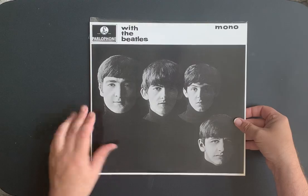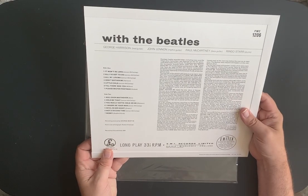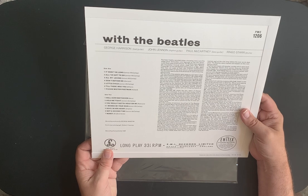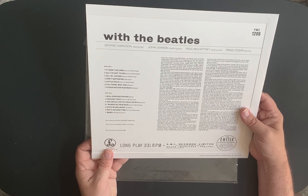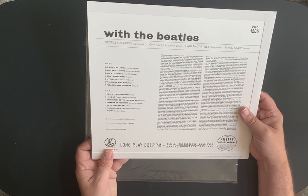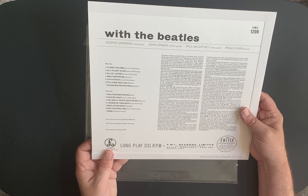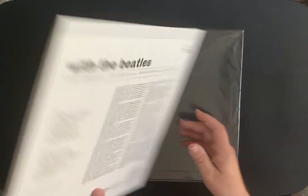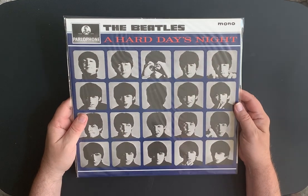That's With the Beatles. Great album again. It Won't Be Long. All I've Got to Do. All My Loving is on that one. Don't Bother Me. Little Child. I love Please Mr. Postman too. Roll Over Beethoven. Great guitar work by George. Devil in Her Heart. Not a Second Time. Oh my goodness. Money's on there. Fantastic, fantastic, fantastic. And then we get their films, A Hard Day's Night.